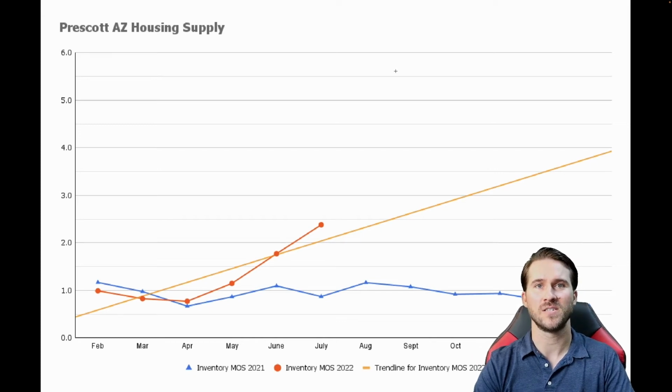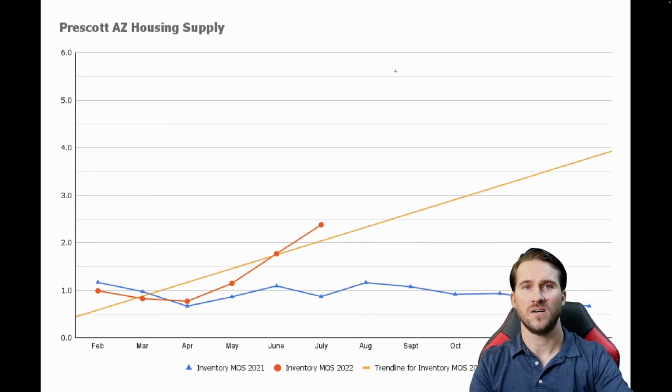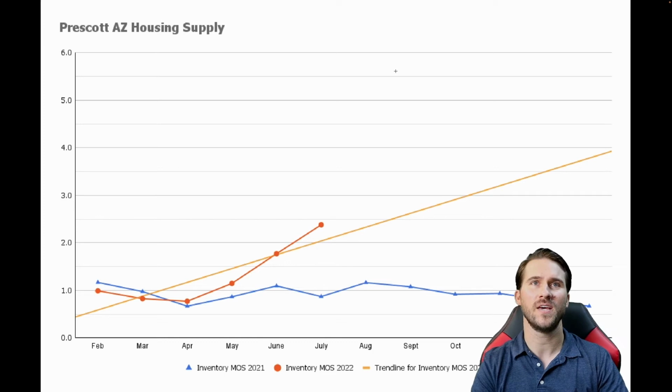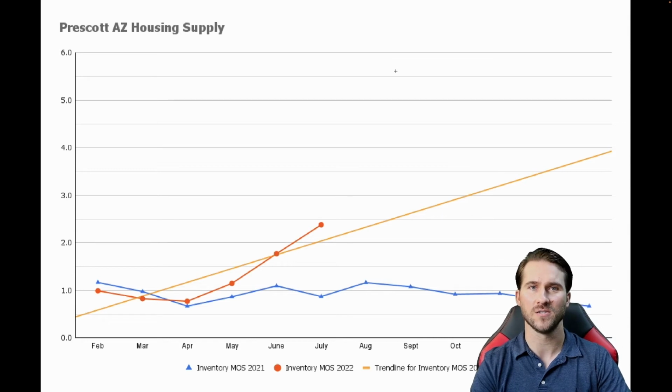In some instances, we're also seeing sellers offering concessions. An example of a concession is a seller says, hey, if you buy my house, I'll give you 5 grand towards your closing costs, or I'll throw in X amount of dollars towards buying your interest rate down, or I'll give you a home warranty. Those types of things are concessions, and they're things that we're starting to see sellers throw back into deals.